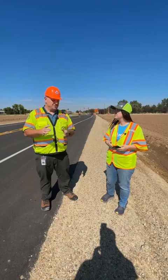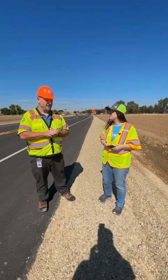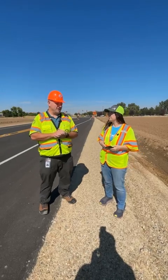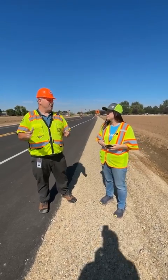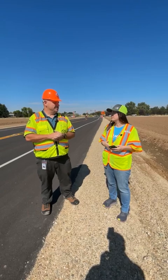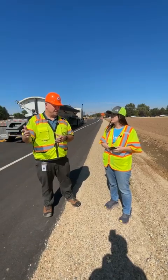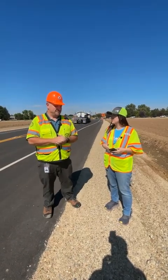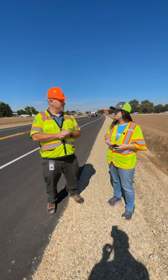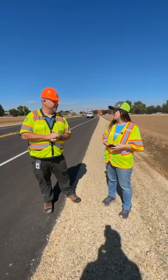And so it was during that design where we realized McDermott would need to be on a new alignment around Ustick, so we could accommodate on and off ramps for the Ustick Road interchange to State Highway 16. So collaborating with ACHD and getting that designed, and now here today we're partway through this project and making progress. Awesome, that's good to hear.